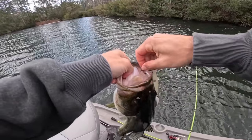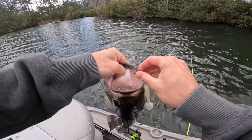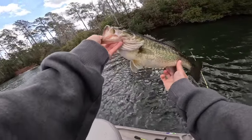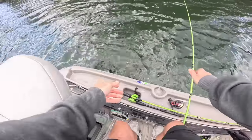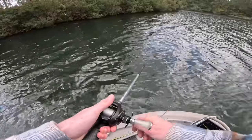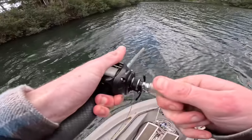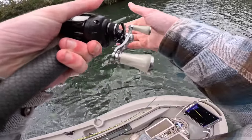Golly, that's actually not even a four. That's just like a 3-pounder on the verge of popping. You can't get better than this bite, guys. You really can't. I don't think I've ever... Oh yes, hello. I don't think I've seen them pushed up this early, man. Crazy.